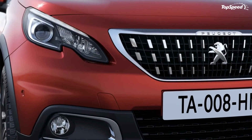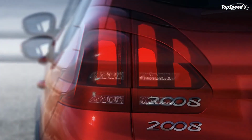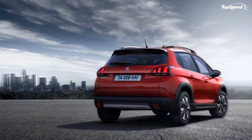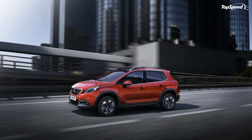Unlike the 2008 and Captur, the Juke can be had with increased performance with a Nismo badge. This variant gets 200 PS, 197 horsepower from the 1.6-liter Turbo 4. Read more about the Nissan Juke here.